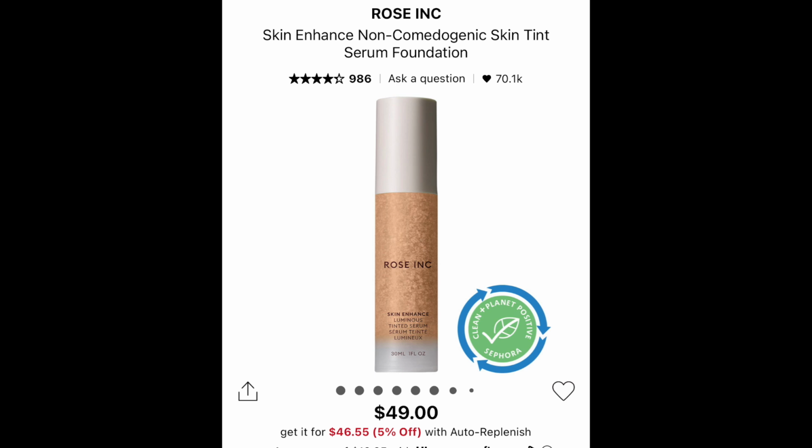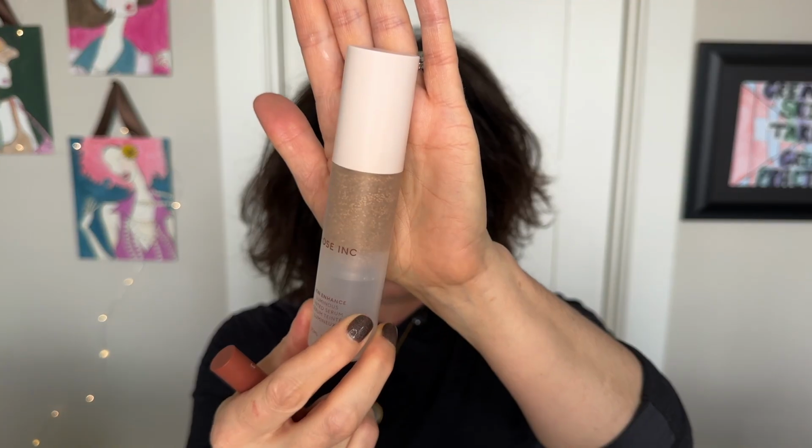Speaking of Rose Inc, I do love her Skin Enhance Non-Comedogenic Skin Tint Serum Foundation. I have the shade 50. I recommend just getting the duo. They sell it with the foundation brush. These two are really great together. The brush does make a difference because it's got all these little balls in it. They're suspended in the formula, and when you use the brush, it breaks the balls perfectly without dragging too much of it around. This is a more sheer coverage.